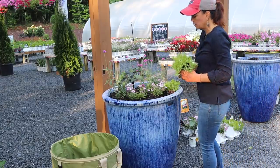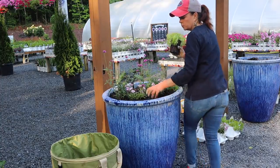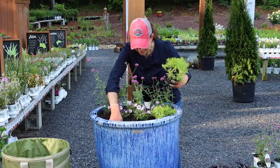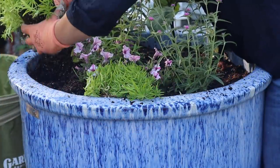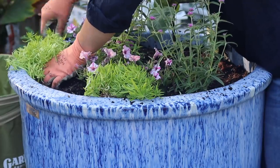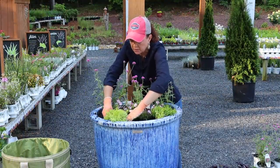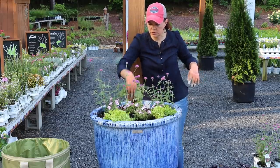So let's see, we're gonna do, let me check my, I think, let's do this. Let's put one right here. Planting a pot backwards can sometimes be a little challenging. You get your perspective off. And so, you gotta check it from all sides. But again, like I said, even if I'm off just a little bit, in about 3 weeks it's not gonna matter because this is gonna be one glorious mass of plants and flowers and bloom.